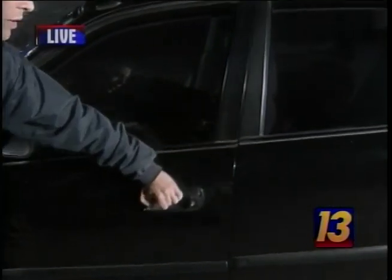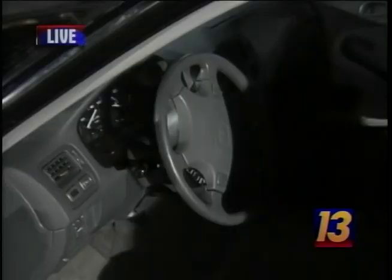You know, AAA says that we are the #6 city in the country when it comes to stolen cars. #6. Now, to protect yourself, you can always buy an alarm, or you can hide a tracking device in any one of 30 spots in there.